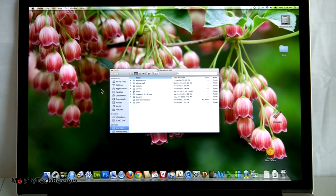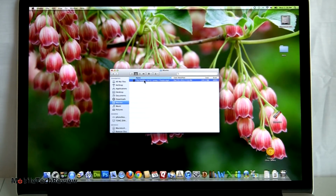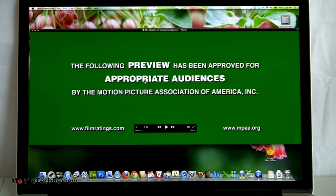Now, how about video playback? We're running at 1080p resolution right now, at 1920 by 1200, a little bit bigger than that. So you can see a whole 1080p trailer right here in the window. And you get to hear the speakers.